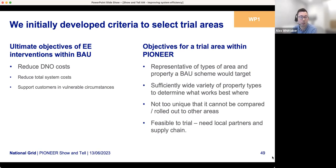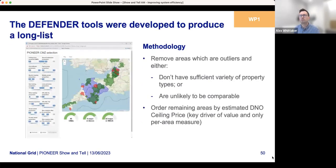And then also we need to ensure we're picking areas for a potential trial where the necessary local partners and supply chain are in place. So moving on to the next slide.